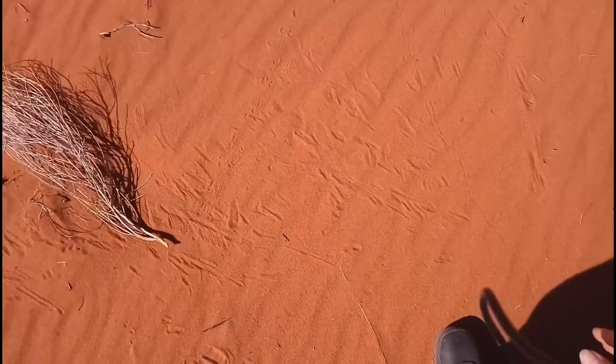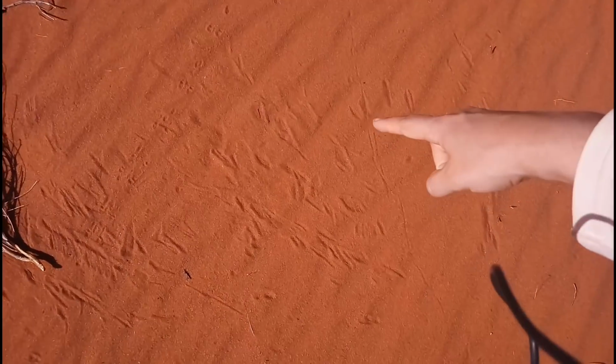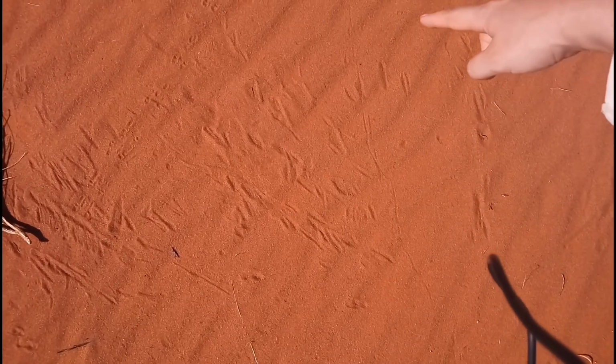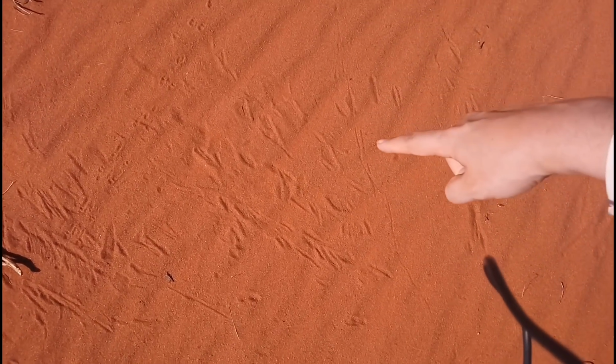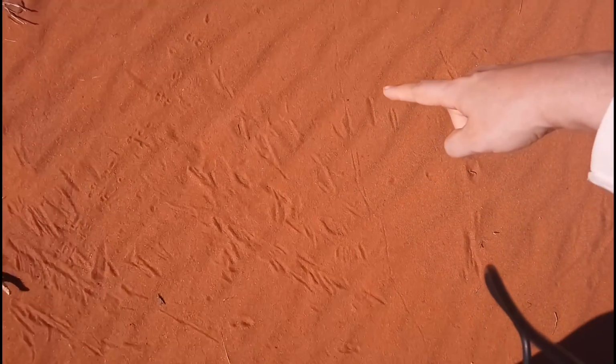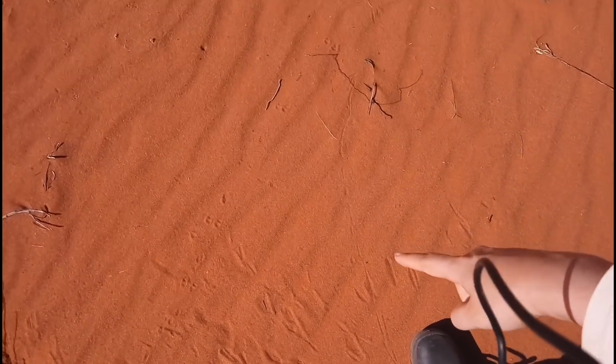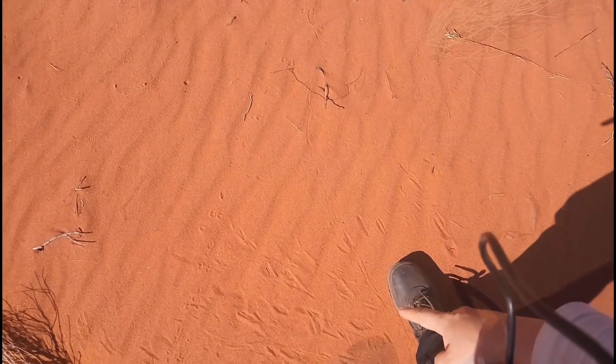Actually got, oh, this is really too light. Coming through here, this is something that looks like it has a tail drag. Probably some sort of lizard. It's coming up this way, but a bit hard to make out for sure.